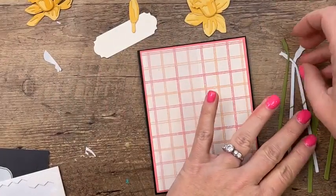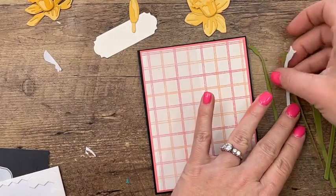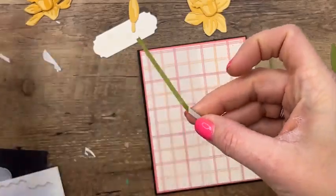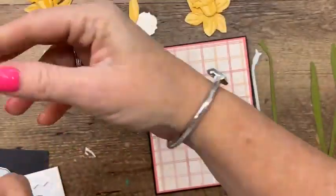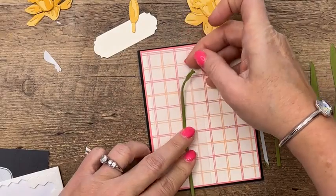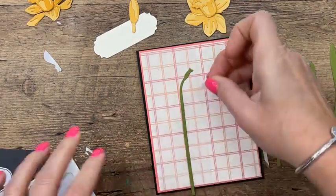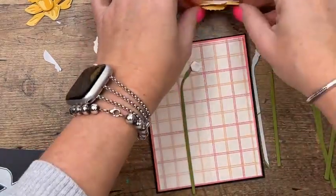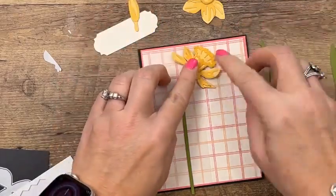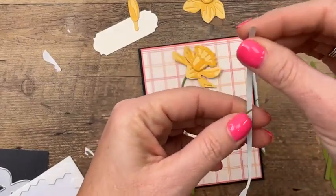Now, I spared you guys more cutting, but I did the exact same thing here with Old Olive and the stems. Put those adhesive sheets on the back. And we're gonna start with this one up here. They're a little bit too long, so we're gonna have to trim them off at the bottom. All right, and I think I'm gonna put this one on with a dimensional right here, which is this one. Okay, like that. And then we'll do the little bud at the top as well.